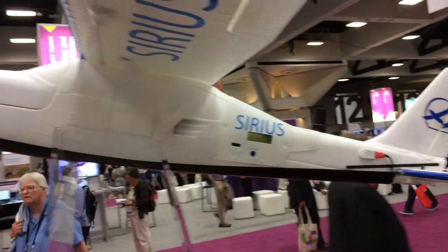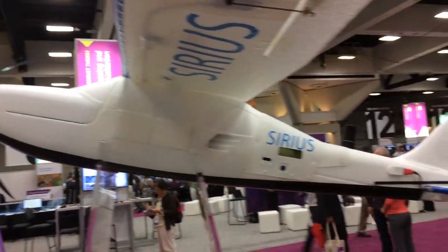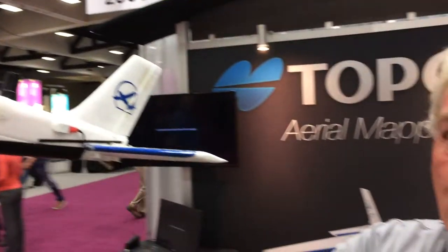My name is Ed McCaffrey with Topcon. This is the Topcon Sirius Pro. It is a plane that is upgradable to RTK. It will capture between 30 to 40 million points in a 45-minute flight.